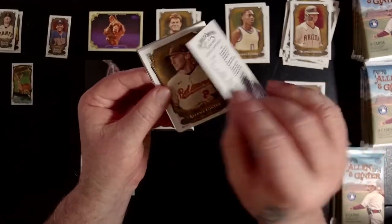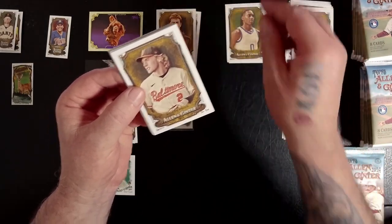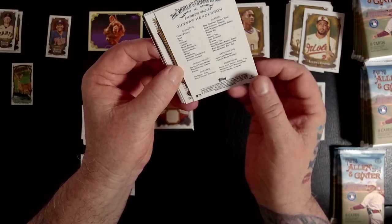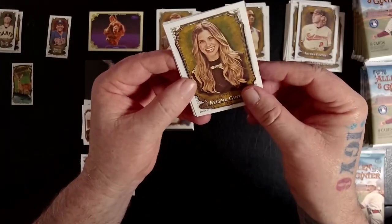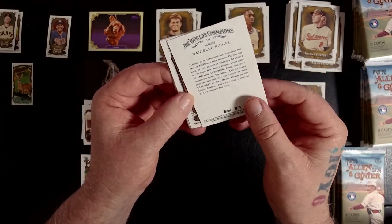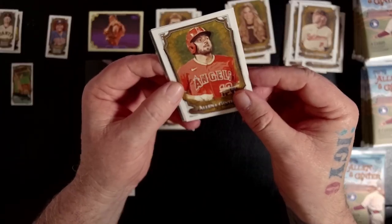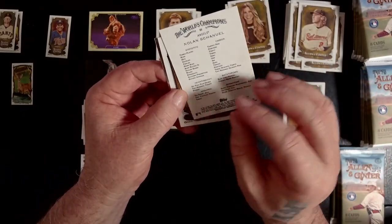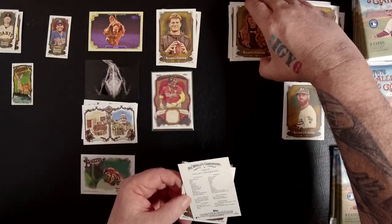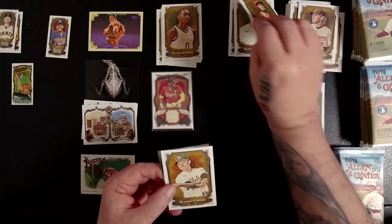Santander. That Gunnar Henderson. Got the locks going on there. Nice card. Bischel. Seen her pop up. She's a sports reporter, isn't she? Ah, an actress, okay. Ooh, I can't say that name. Sorry, mate. Angels rookie. Get her over there. Them over there. And rookie cards there.